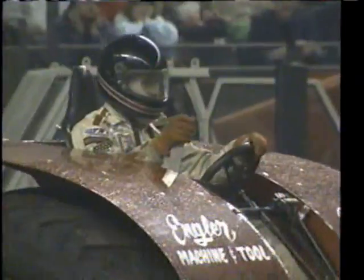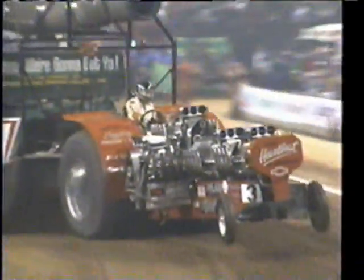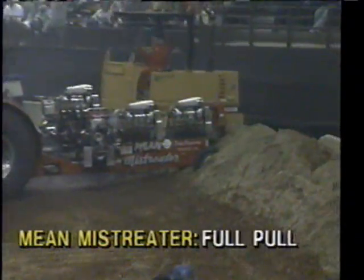Freeman rolls out, a Vietnam vet. Keep an eye on his right hand. That's a throttle hand. Relies on Chevrolet for the horsepower. First shot out of the box. Let's see what's going to happen. Look out. Whoa! He put it up to it. A full pull for Fred Freeman.